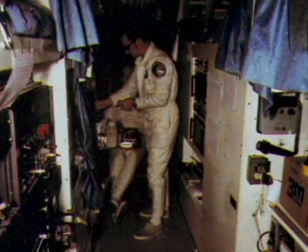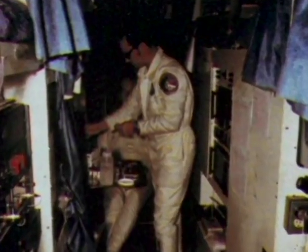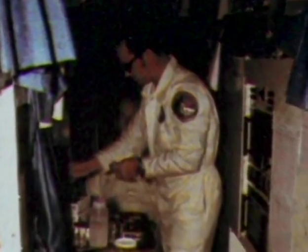NASA scientist Chet May will observe moods and behavior, and he'll measure what microorganisms grow inside this sealed capsule in 30 days. Vital data for space travel.